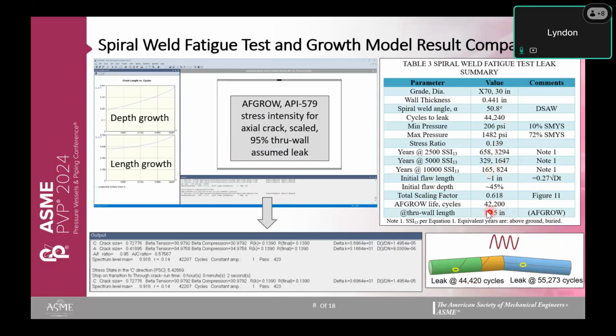And then we broke it open and we saw it was about 45% deep and 1 inch long. It's a very small flaw. This would be a flaw that potentially the quality control at the mill could miss. And in fact, they did miss it.